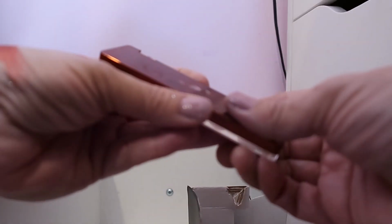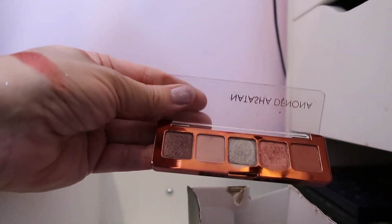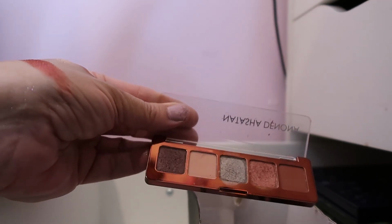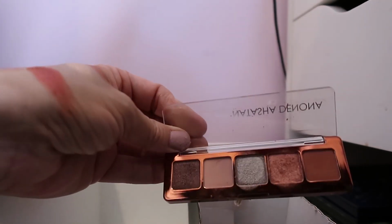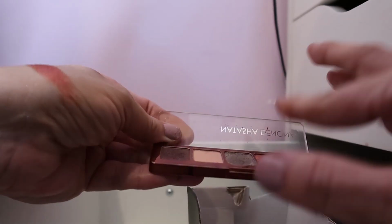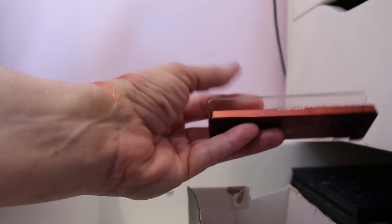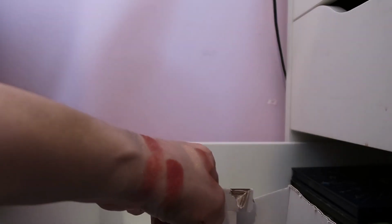And the last one that I bought is the Mini Zendo palette, also beautiful. But you know what, now I'm remembering that I really need to use them because I haven't used them for a long time. Beautiful shades, great quality. What can be said more about Natasha Denona?